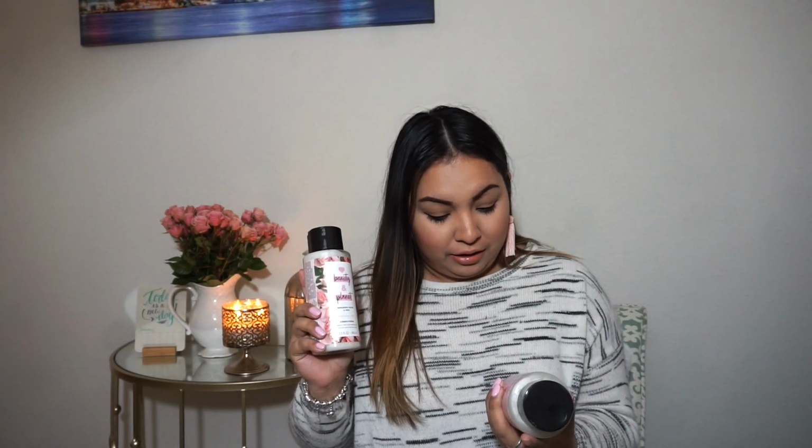So the first thing that I have to talk about is actually a hair product. So I've been using this Love Beauty and Planet shampoo and conditioner in the Murumuru Butter and Rose scent, and it is so good. Like, it makes your hair smell incredible. And I've been using it for this month and I've just noticed that my hair doesn't get dirty as often. I don't know if that's something with the formula, but it just doesn't feel like it gets as oily as often. And it smells amazing.